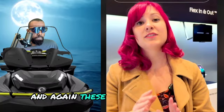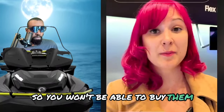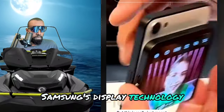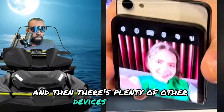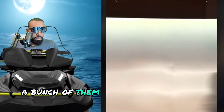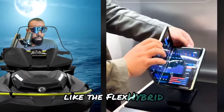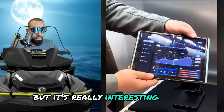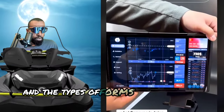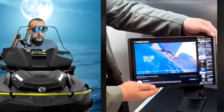And again, these are just concepts. They're not actual products, so you won't be able to buy them, but this is really just meant to showcase Samsung's display technology. And then there's plenty of other devices here too. There's foldable screens in all shapes and sizes. A bunch of them we saw last year as well, like the Flex Hybrid. But it's really interesting to see what Samsung is doing with the technology and the types of form factors that it's thinking about.